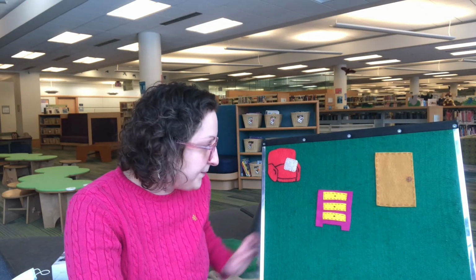Let's look inside. Nope, no little dog there. Let's see, what do we have left? A chair, a cabinet, or a door? Little dog, where do you hide? Where do you think little dog is? Behind the cabinet? Are you behind the cabinet? Let's look inside. Nope, we only have two choices left. Behind the door or behind the chair, what do you think?